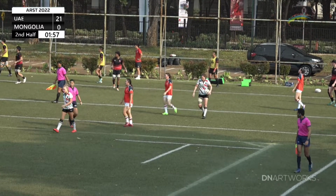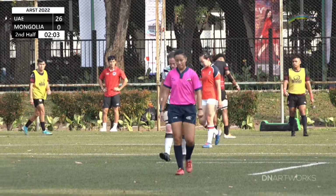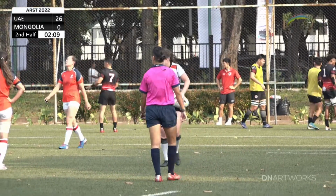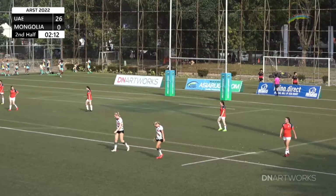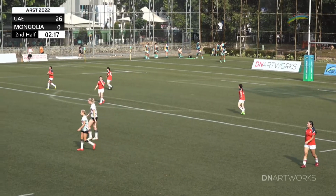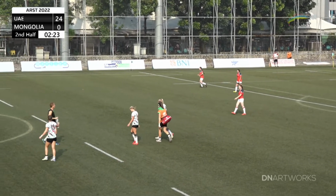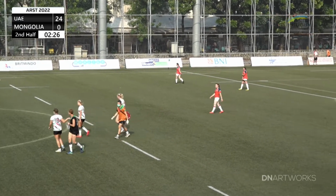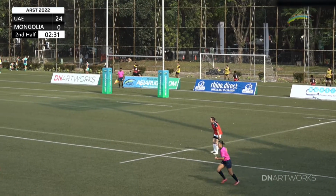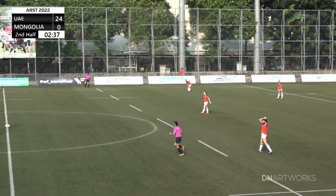And Alex Cook is in for another try for the UAE. The score is now UAE 24, Mongolia 0. With a kick to come. And that is not successful. The score remains UAE 24, Mongolia 0.